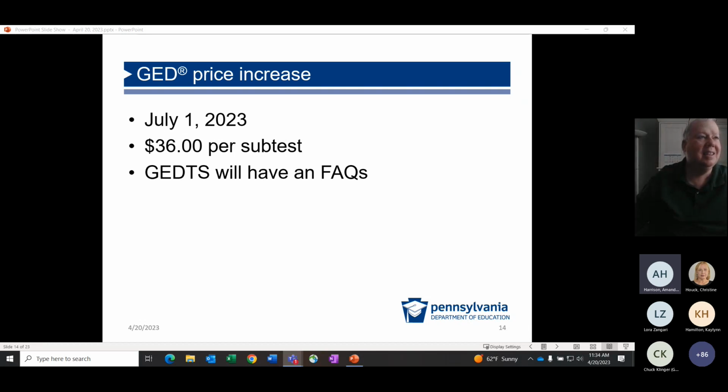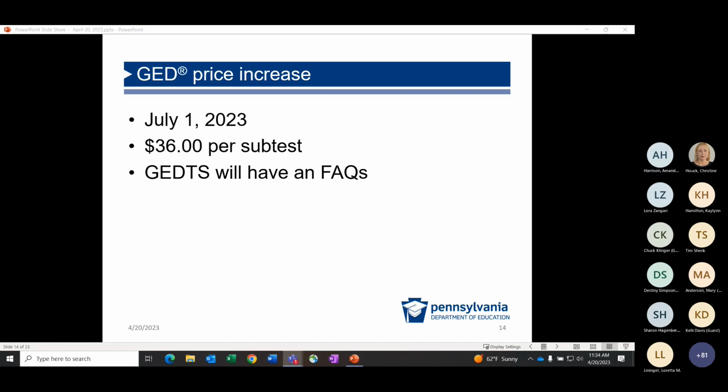So I just have some updates and some clarifications. I'm not sure how many of you know this. I don't know if GED has sent out their official notice yet, but there will be a price increase as of July 1st of this year. It will be increasing to $36 per subtest. That actually has been the price for those people who were doing the online proctoring, the remote proctoring. So now what GED has done is brought the price of the tests done at testing centers up to the same level.